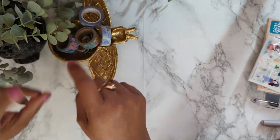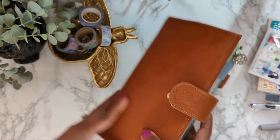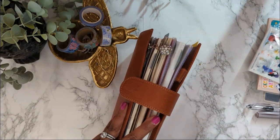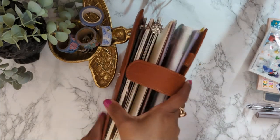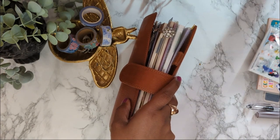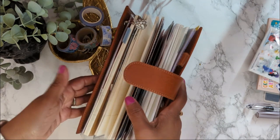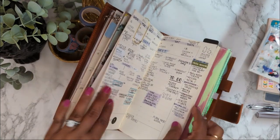Now, I have not done this in a really long time, but I thought today that I would try a plan with me in my standard size traveler's notebook. This is mostly functional, and I'm not exactly sure how I want to approach this video, which is what has kept me from filming it before, but I guess we're going to just kind of figure it out together.